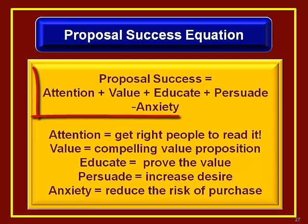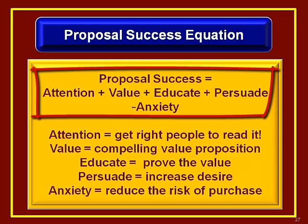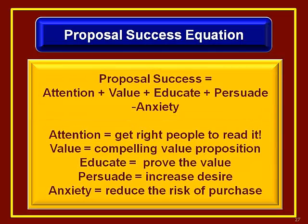To win, you must get the attention of the prospect, demonstrate value, educate the prospect, persuade the prospect, and reduce the anxiety of purchase. We discuss each of these terms in our Preparation of Winning Proposals training module. We also have a module devoted solely to winning presentations.